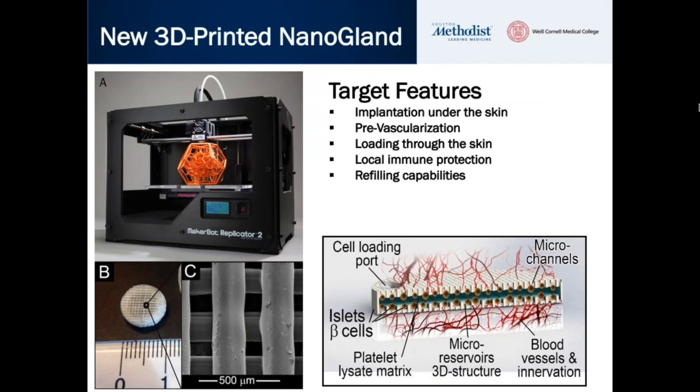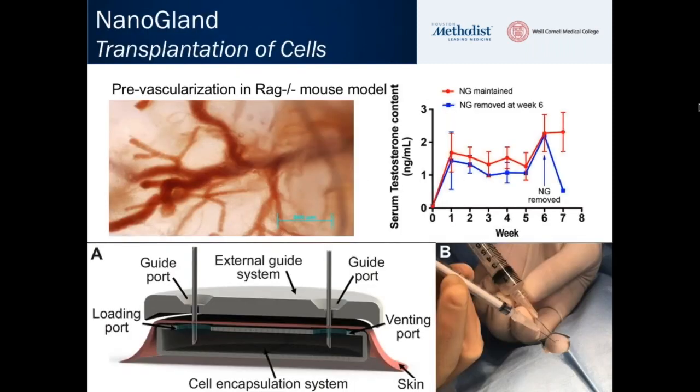cell transplantation. We're using a combination of 3D printing and, again, decellularized tissue to create an environment that can be subcutaneously implanted, that can host transplanted cells, as is the case for pancreatic islets. Pancreatic islets that deliver insulin in response to a glucose stimulus. So the main idea is to create an environment that can be inserted sub-Q, it can accept various types of cells for a number of different applications, such as, again, diabetes or hypogonadism and others.